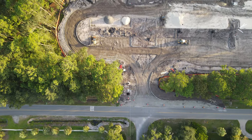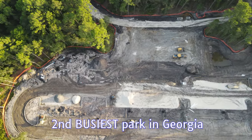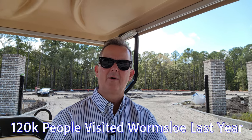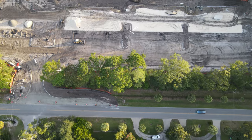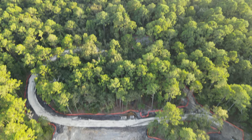The one thing I did learn about Wormsloe is that it is the second busiest state park in the state, which I didn't know. I think there were like 120,000 people who visited the park last year, which is pretty amazing. I would never have guessed 120,000 people came to Wormsloe.